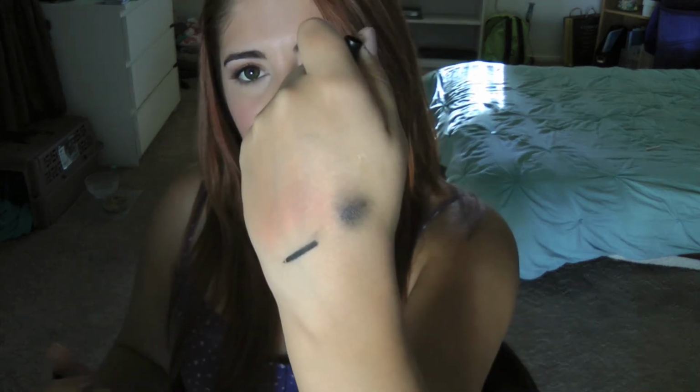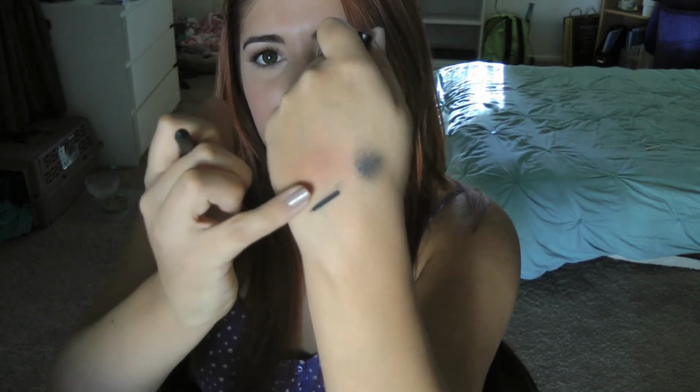It's a great liner. I think it's fantastic. It's really smooth and blendable. Once it sets, it stays put forever though. I think I waited too long for this one, but it's definitely smudgeable once you first apply it. So it can blend out, but once it sets, it's there forever. So I really appreciate that about this pencil.